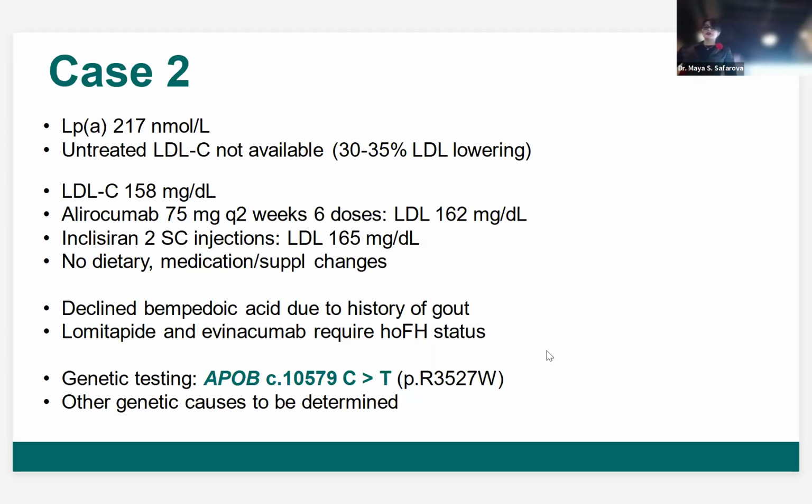She had a history of gout, apparently, and that's why she was hesitant to even think about bempedoic acid. And she didn't have homozygosity for FH in order to be potentially considered for evinacumab, which is a monoclonal antibody to angiopoietin-like 3, or lomitapide, which is an MTP inhibitor. Her genetic testing returned positive for a pathogenic variant in the ApoB gene. But then, could it be that she has other genetic causes making her so resistant to therapies? Potentially.